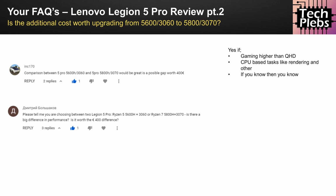Comparison between the Legion 5 Pro 5600H with the 3060 and the 5800H with the 3070 would be great. Is a possible gap worth 400 euros? And so the long and short of it is, yes, if you are planning to game higher than QHD, for example this ultrawide here, or if you're planning to do CPU-based rendering or any exporting or basically CPU-demanding tasks. The principle here is that if you know that you need an 8-core and 8 gigabytes of VRAM.